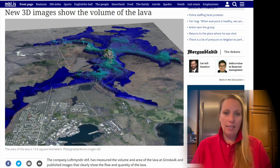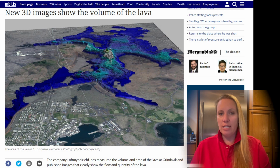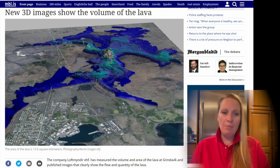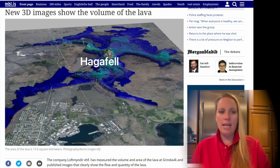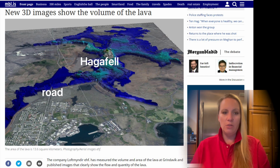So look at this article that MBL has published just yesterday. There are 3D images that show the volume of the lava, so you really see how high it is. And now, when I said to you, keep in mind where Hagafell is, right? You see Grindavík, you see the defense walls, and then here is Hagafell. You see Svartsengi and the Blue Lagoon. You see Grindavík, the access road that leads into Grindavík. That has been destroyed by lava multiple times in the last few eruptions.